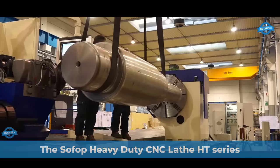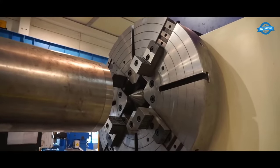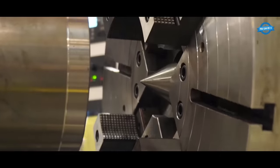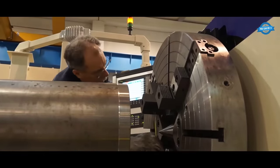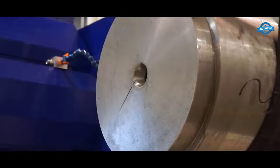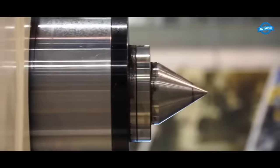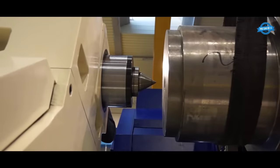The Sofop heavy-duty CNC lathe HT series stands out as a reliable and robust solution for medium-sized machining tasks. Crafted with precision and durability in mind, these lathes feature a construction where the major components are made from cast iron, ensuring both rigidity and a prolonged operational lifespan.